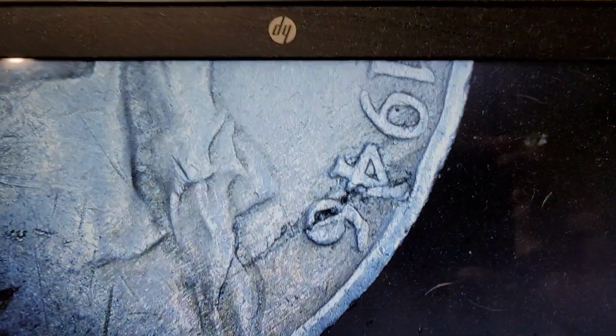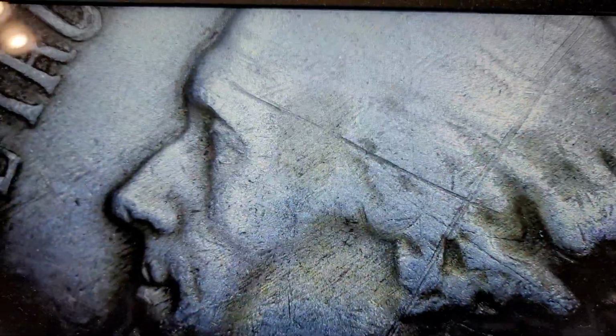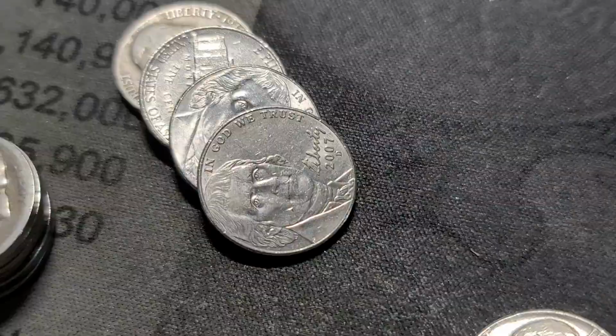We got a lamination peel. All right, let's put this one to the side. Some damage. Get back into the hunt. I'll bring you back in on our next find.